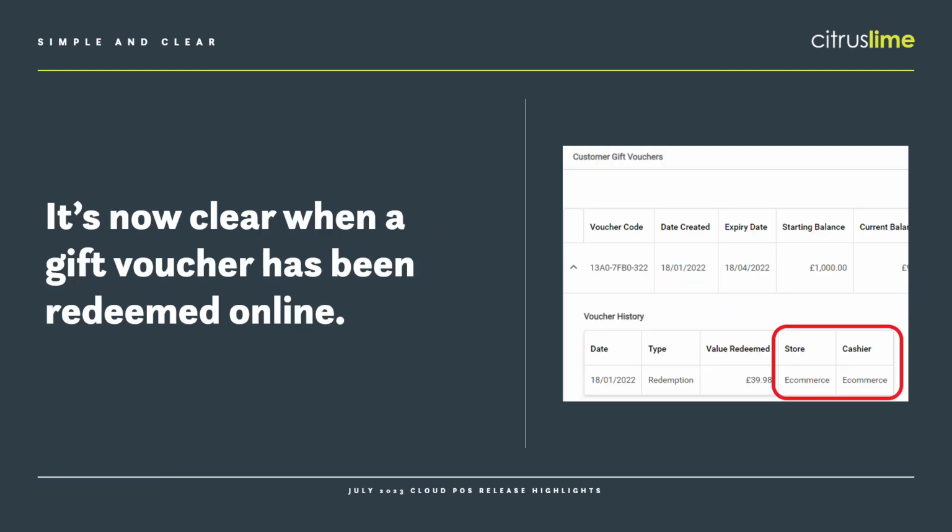It's now much more obvious on the customer page when a customer has redeemed a gift voucher online. It's really easy to see the voucher details and the transaction or transactions where it's been redeemed, and whether that's a store transaction or an e-commerce order.